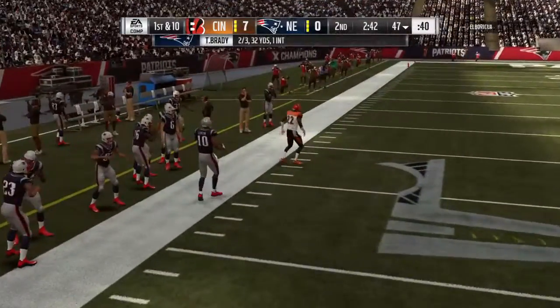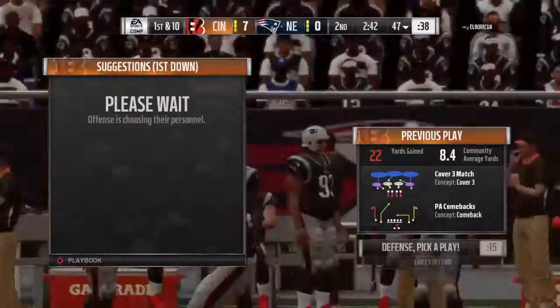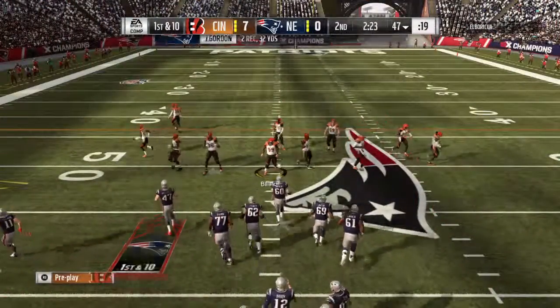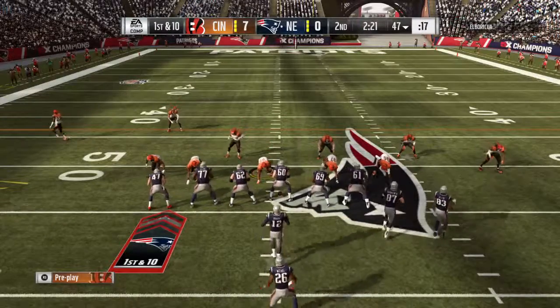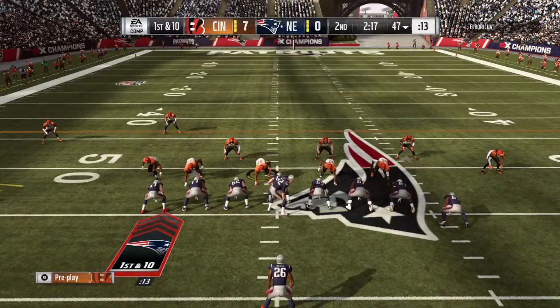Throw left side complete. It's Gordon. And he'll be out of bounds, but able to get it up past the 45. A good pickup there, a 22. Thus far, it hasn't been a real fun half for them, but a play like that may get them off the schneid a little bit, get them loosened up and moving.